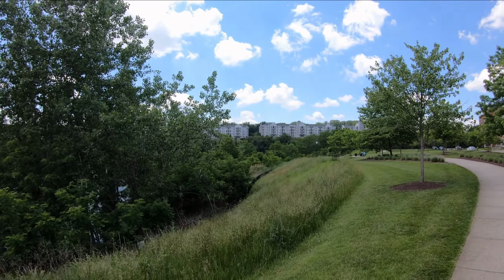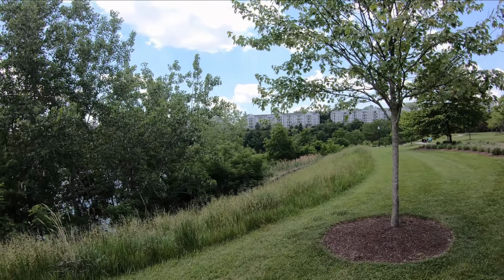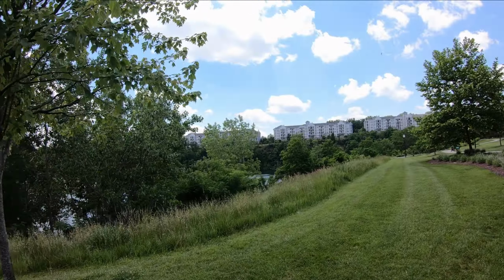Now I don't know if I can access it. I'm hoping I can. I could see it on Google Earth. It looked like there was some outcrops and maybe a waterfall, although I don't know. But I want to get some pics over here too.